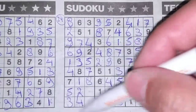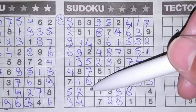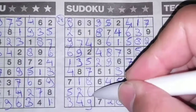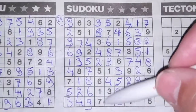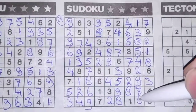Two numbers left in this big square for the numbers 9 and 6. We have a 9 here, so no 9 there. 9 should be here, and the 6 goes there. And the final two numbers of this big square, the numbers 6 and 7. We have a 7 here, no 7 there. 7 should be here, and the 6 goes there.